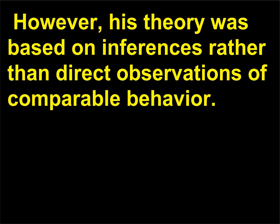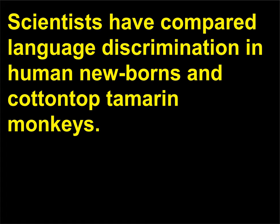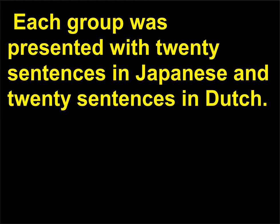Can animals recognize different languages? Scientists have compared language discrimination in human newborns and cotton-top tamarin monkeys. Each group was presented with 20 sentences in Japanese and 20 sentences in Dutch. Infant reactions were gauged by their interest in sucking on a pacifier.